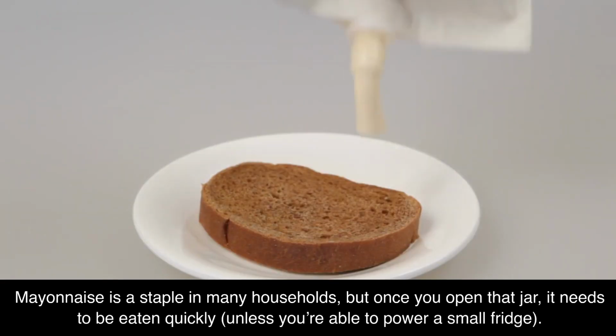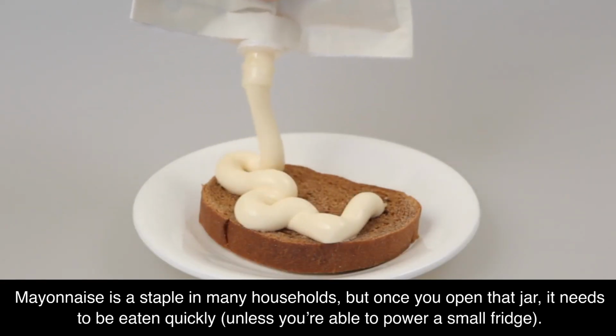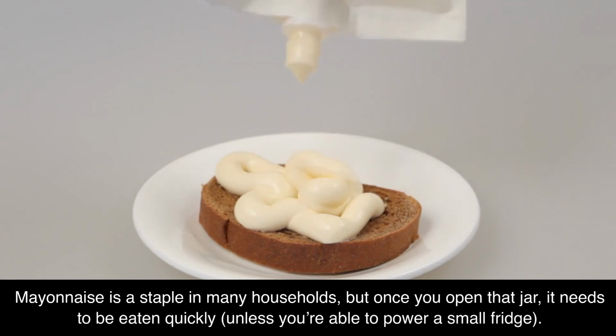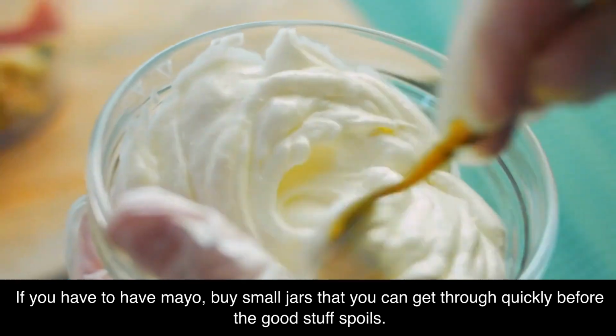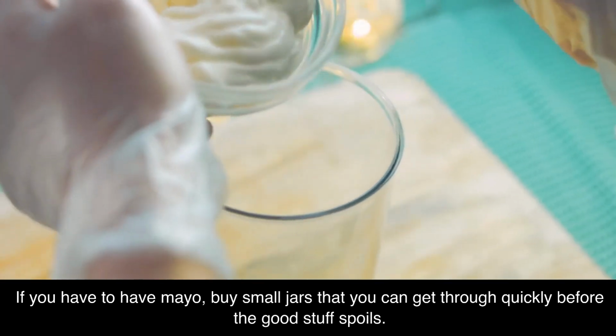Mayonnaise is a staple in many households, but once you open that jar, it needs to be eaten quickly, unless you're able to power a small fridge. If you have to have mayo, buy small jars that you can get through quickly before the good stuff spoils.